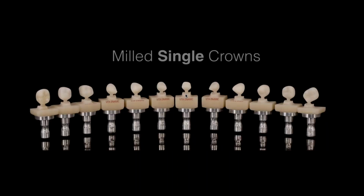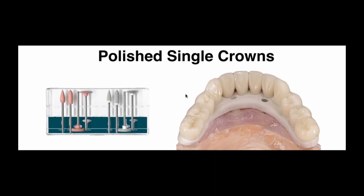At that time, we didn't have the enamic discs, only the blocks, and we milled these 12 single crowns that will be cemented to this polymer framework. And then we applied light curing composite material for the pink part. Okay, so you can see here the high performance polymer framework, the 12 VITA Enamic single crowns, manually polished, following step 1 at 10,000 RPMs and step 2 around 6,000 RPMs.